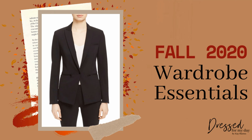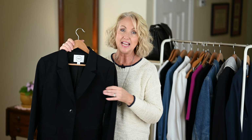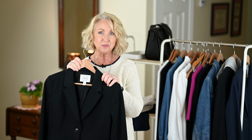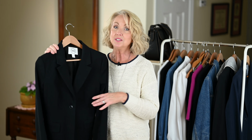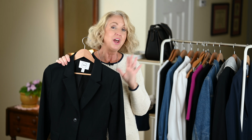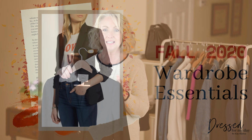Now, like I said, that one's kind of pricey, but I have this other one that I love just as much, and it is a 1901, which is a Nordstrom brand. And I love this jacket. It has actually a lot of stretch in it too. It also comes in navy, which I have over here, but I won't bother to show you, but they usually have other colors. So I've worn this one now for 3 years. It is so versatile and just fits so nicely.